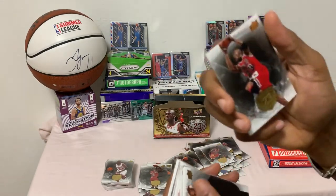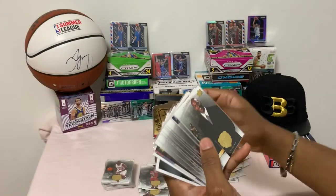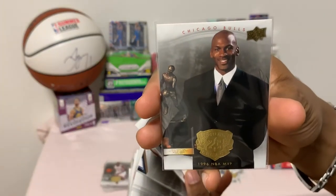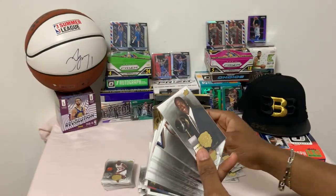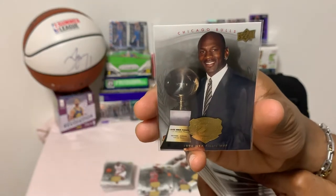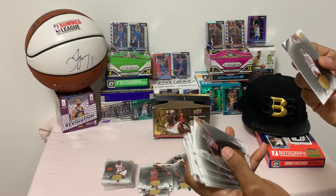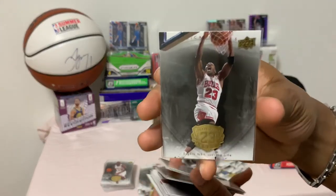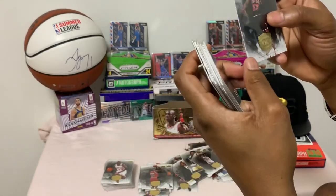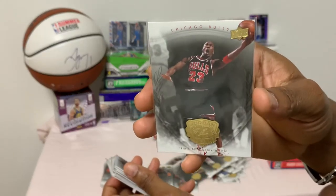2,000 career steals. '96 NBA MVP. '96 NBA Finals MVP. Jordan used to win everything, man. 8th NBA scoring title. These guys nowadays fighting for one. 9th NBA scoring title. He ended up winning 10.